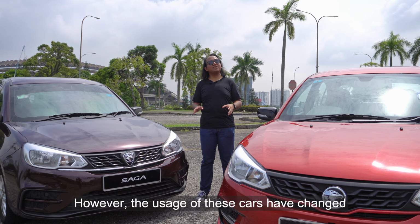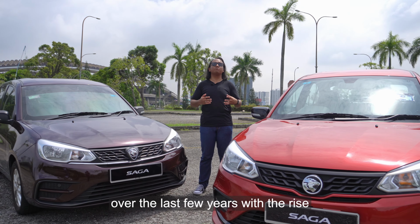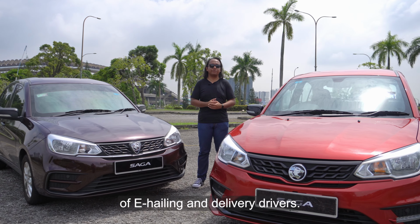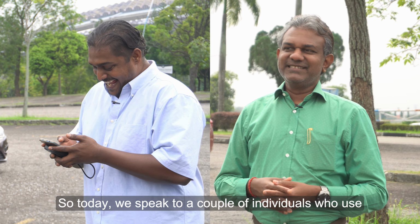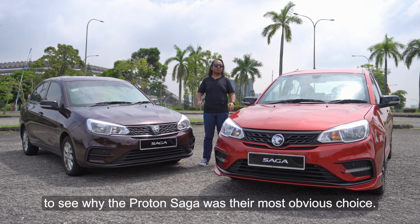However, the usage of these cars has changed over the last few years with the rise of e-hailing and delivery drivers. So today we speak to a couple of individuals who use their Sagas for work, for revenue, to make money, to see why the Proton Saga was their most obvious choice.